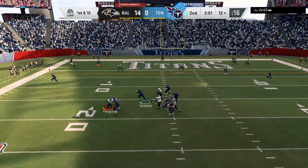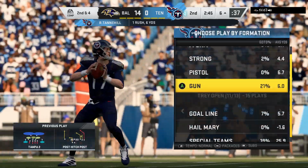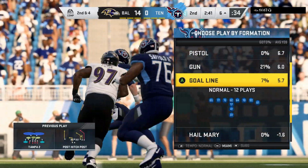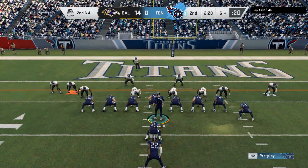To throw is Tannehill. Being chased out left. The improv on the scramble there gets him 6, and it'll be second down. Partner, he was going through his progressions. Not there. After about the third one, he decided he better pull it down and run for it. And he slides down and avoids the hit for good measure.